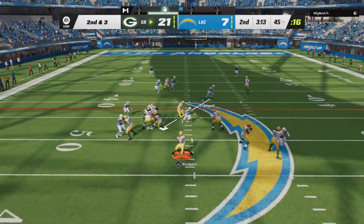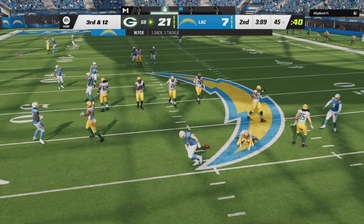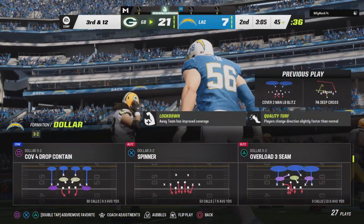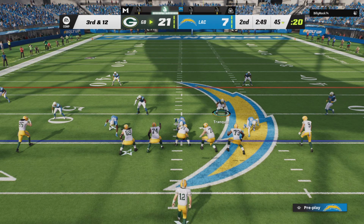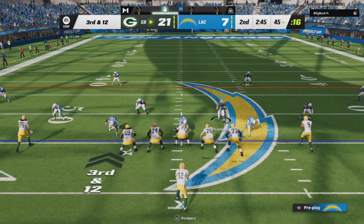They fake the give. Now Rodgers. And the Chargers rush is going to get there. Down he goes. They wind up losing a full 9 yards here on the sack. Now it's 3rd down. See what they have drawn up here. A little bit behind the line. 12 yards needed to gain a first down.